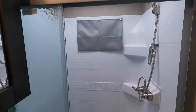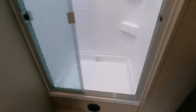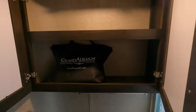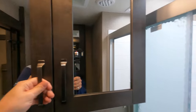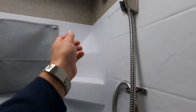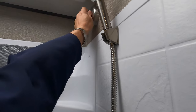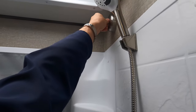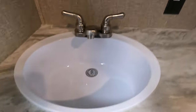Bathroom is nice. It's a residential style step-in shower. Towel holders right there. Nice toilet. Great storage. And again, nice residential style shower. You get your pull cord here for hanging up some of your wet goods. Medicine cabinet with additional storage. Sink, GFCI outlet, towel holder.